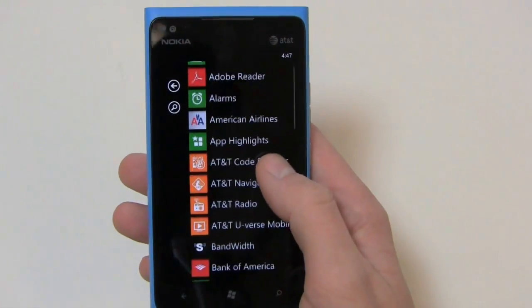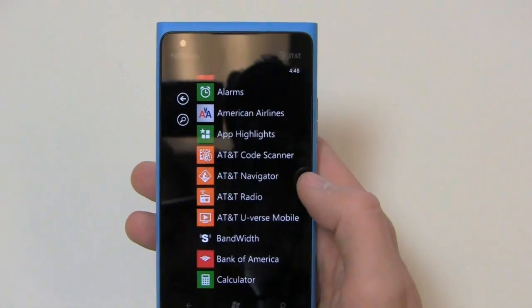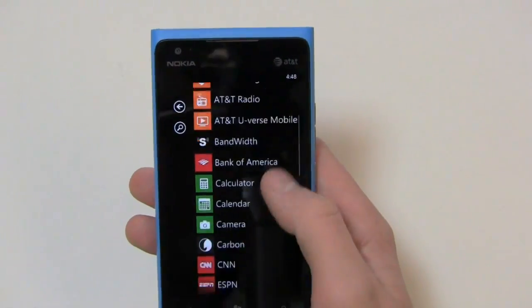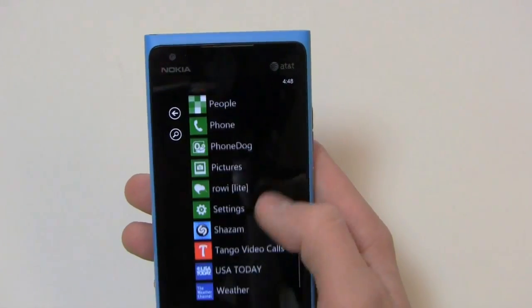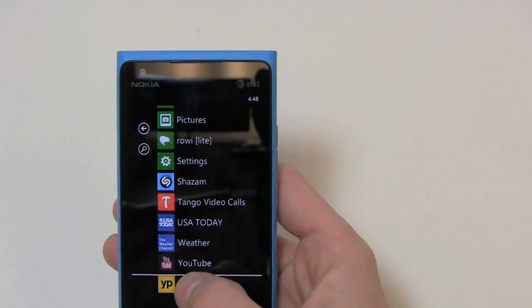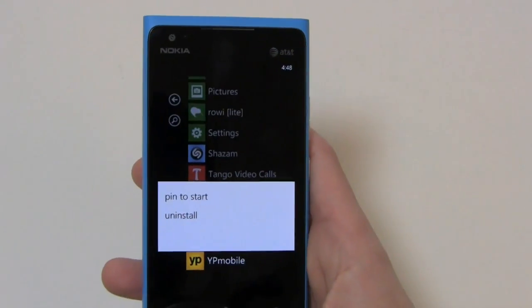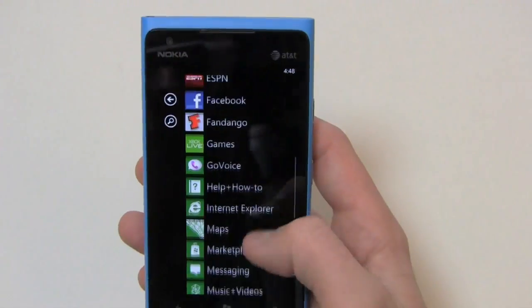App Highlights, for example, is a Nokia thing. Then you can come down here and see AT&T Code Scanner, AT&T Navigator, Radio, U-verse Mobile, and we can keep scrolling, see some apps that I've installed, of course, myAT&T, and then you can see YP Mobile down here at the bottom. Now the fortunate thing is all the AT&T stuff can be uninstalled. AT&T's listened to their customers. They allow you to do that, which is a really nice touch. And then you've got some Nokia stuff as well.